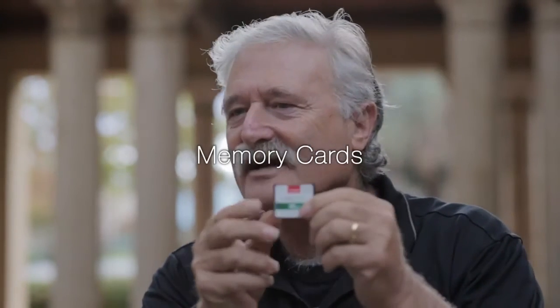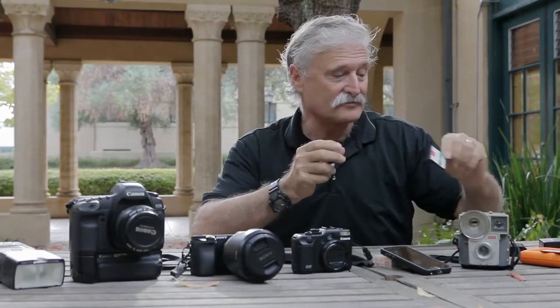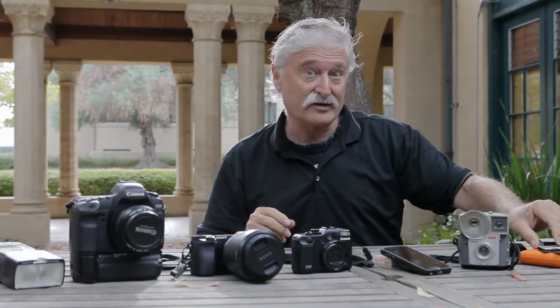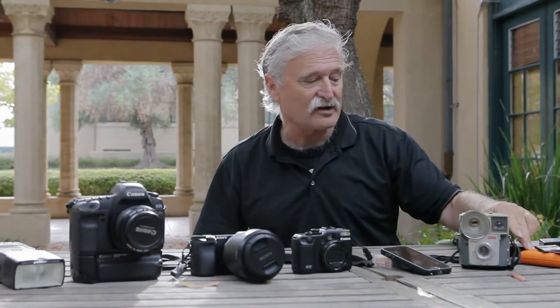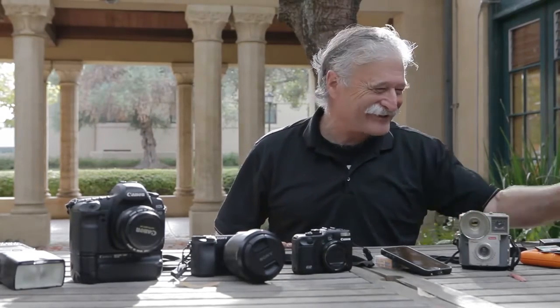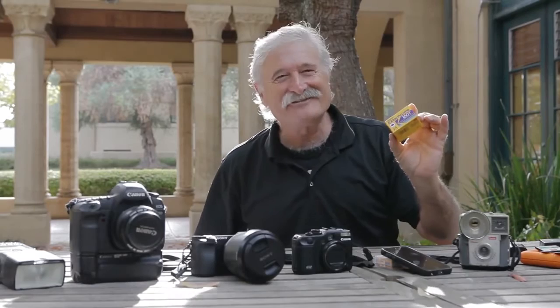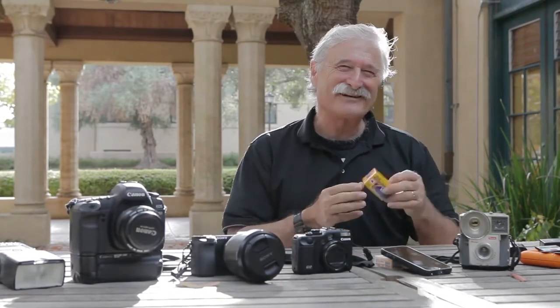Memory cards. They're getting less expensive all the time, and they're really important. Bring a few extra. If you're traveling with a computer, I know some people bring external hard drives and download their memory cards on the road. And the external hard drives these days, they're not expensive and they have tremendous capacity. And for those of you who are a little bit vintage, this is what memory cards used to look like. It comes in a little box called film, and I've still got a few extra rolls if any of you would like to buy one.